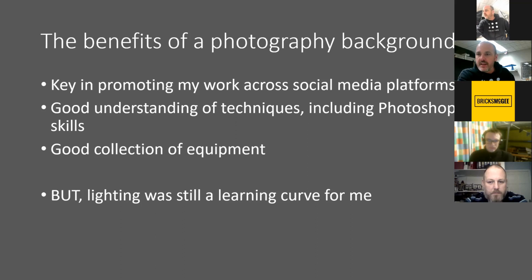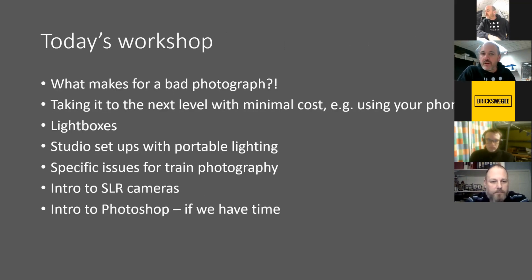But as it says on this slide here, as a photographer, it was all about available light for me. It was architectural work, so I was outdoors, some interiors, but even if it was interiors, it was the lighting that was there in the space. So the whole lighting side of it has been a bit of a learning curve for me over the past few years.